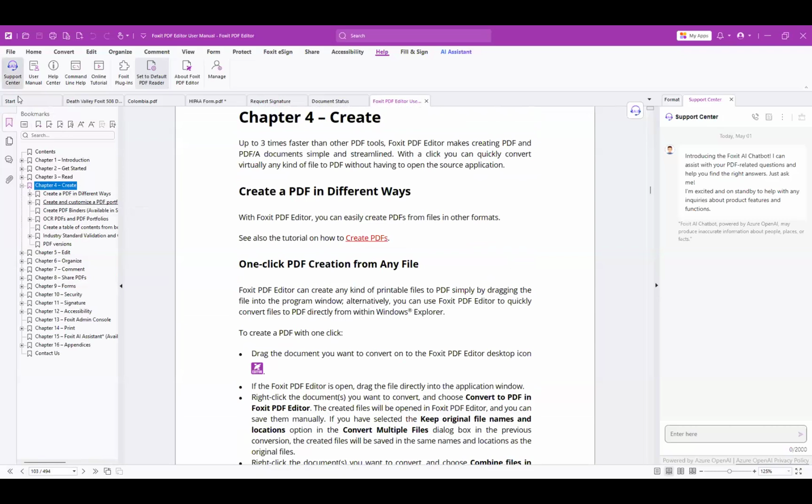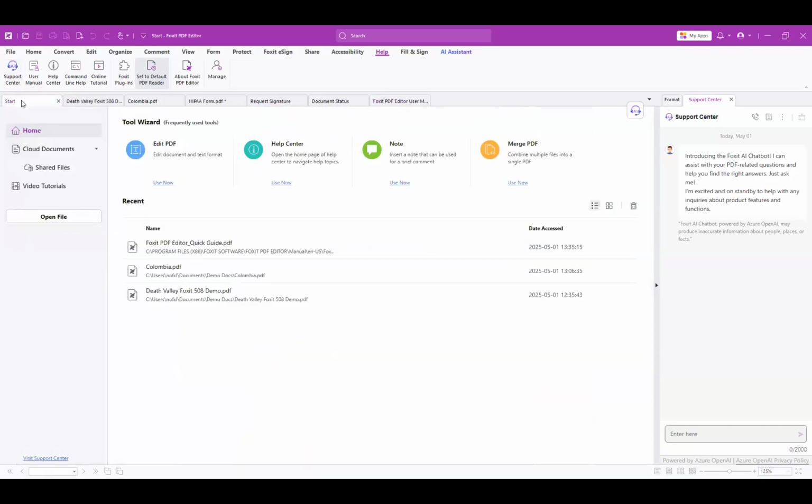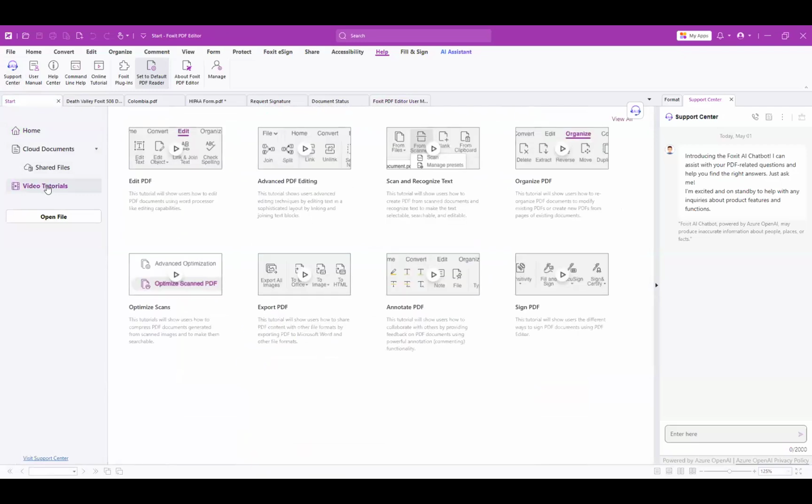But once you first open the software, you can go down to video tutorials right here. And these are links to our YouTube page. Just like Kai mentioned, if you like to have that 1 or 2 minute video that'll walk you along how to edit, organize, or annotate and add comments using the Foxit editor, highly recommend these videos as well.